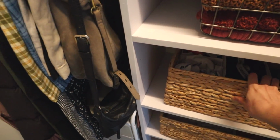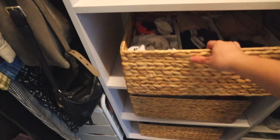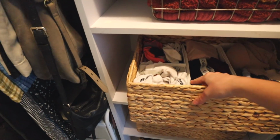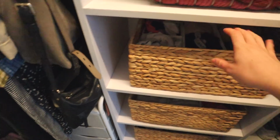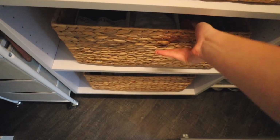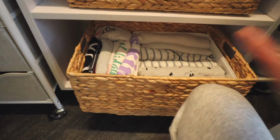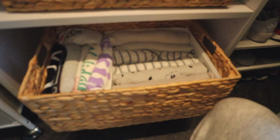So I'm gonna try to link everything down below if you guys are looking for things to organize your closet. I don't like these baskets really without the internal organizers as much. This just makes way more sense to me. I've got all my sports bras, swimsuits, pajamas in here, and then the last one, this was great because this was kind of like my dumping basket before, and now it holds all of my pajamas so perfectly.